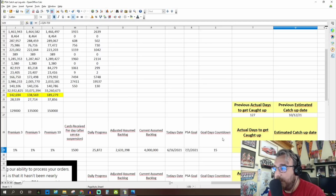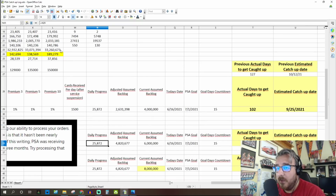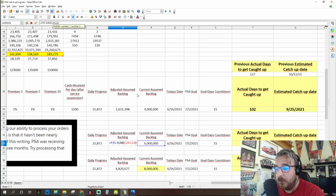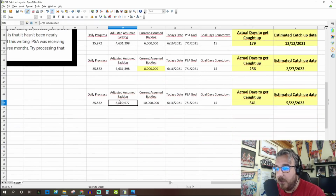And that was a big old jump. Last week was 10-12, and that's almost a whole week jump right there. Let's see here, what does this do? I think this is something that I forgot to do last week. That's why it didn't jump around too much.